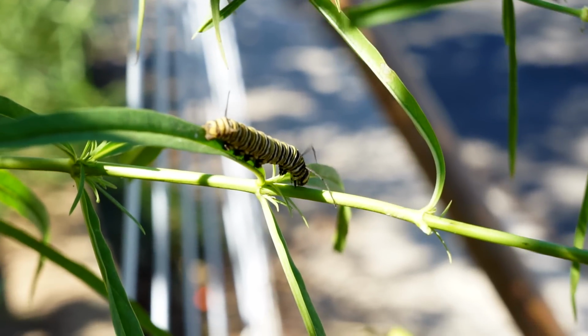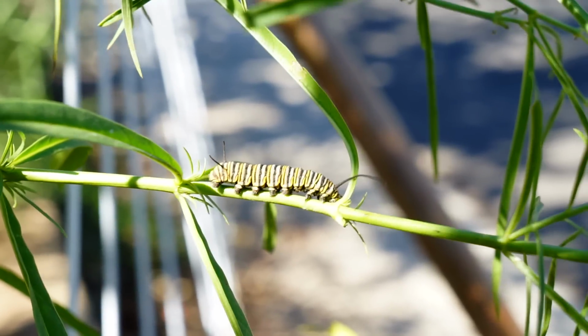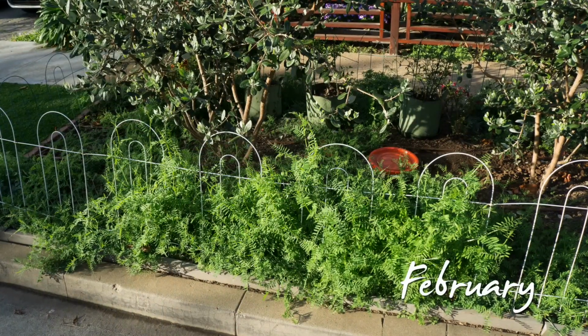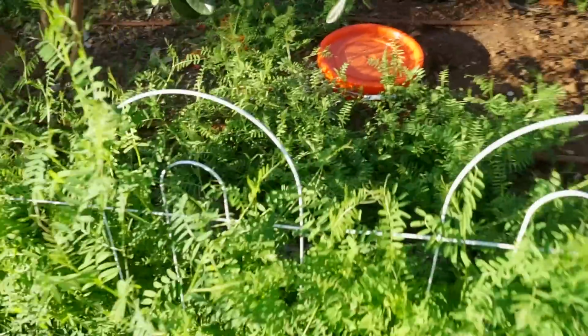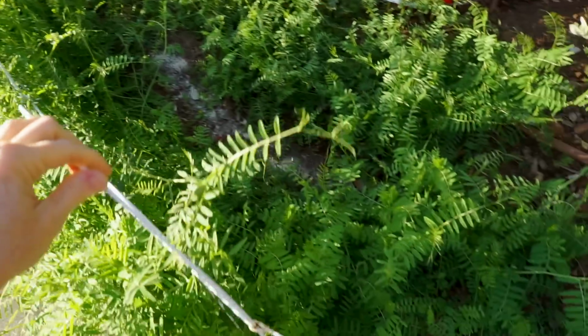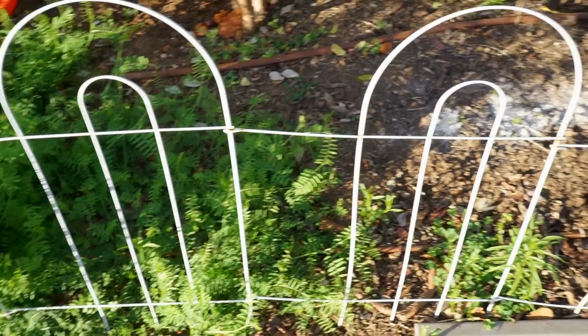Monarch caterpillars occupied the lower half on my milkweed. Nice. And I didn't want to disturb them. Check this out. It's gorgeous, but it takes over.